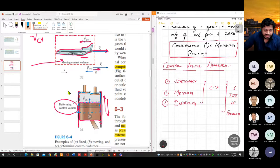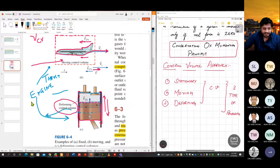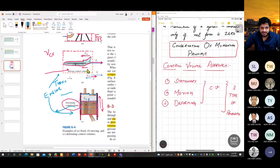And this is useful for engine or rocket engine thrust. Sorry, the moving control volume is useful for thrust of rockets, and this one, the deforming control volume, is useful for engines. So it is very important that a wise choice of control volume is selected, which comprises the space between the top of the piston and the cylinder. So these were examples of three different types of control volume.